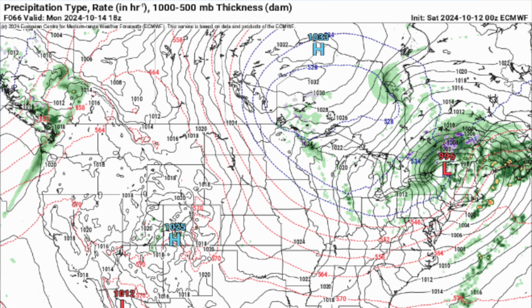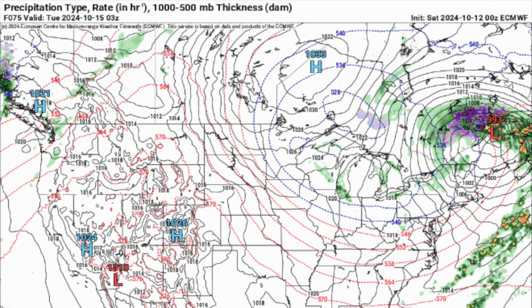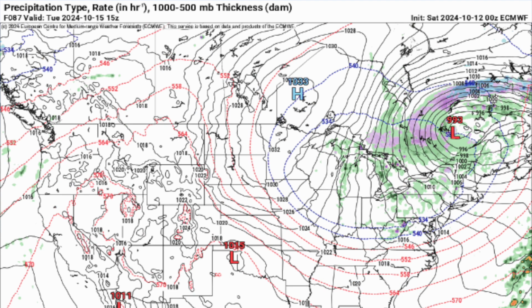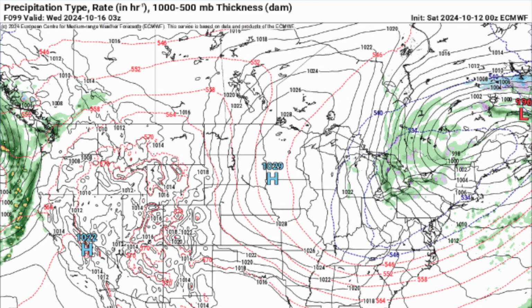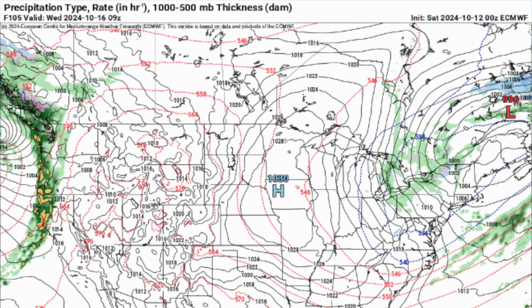That low moves to the north as a 990, and that's a strong storm, so it's going to become windy. Any place that the wind slacks on Monday morning is going to pick right back up Monday night. And Tuesday, that low is stalled and wobbling to our north. High pressure off to the west is a cold high, and the blue lines, 540, 534, even 528. That's cold enough for snow, almost down to 2,000 feet.